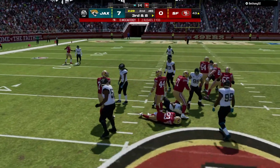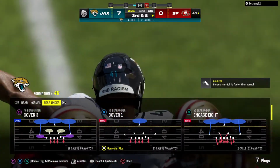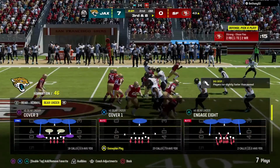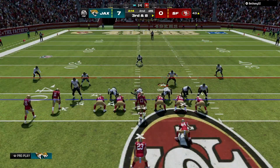McCaffrey on the counter, and he is going to be stopped cold behind the line of scrimmage. It'll go down as a 2-yard loss, and it brings up a 3rd down. Plays like we just saw there, that's why they're up right now. And the defense, they're doing their job. Yeah, it starts with the guys up front.